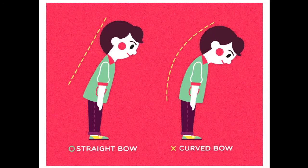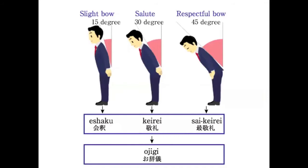Can you see also on the picture, the person has their hands by their sides. You don't put your hands together in the front like in some of the cartoons. So maybe some people do that, but the Japanese don't do that. You put your hands to the side. If you're a lady, you can cross your hands in front of your belly, but normally you put your hands on the side.